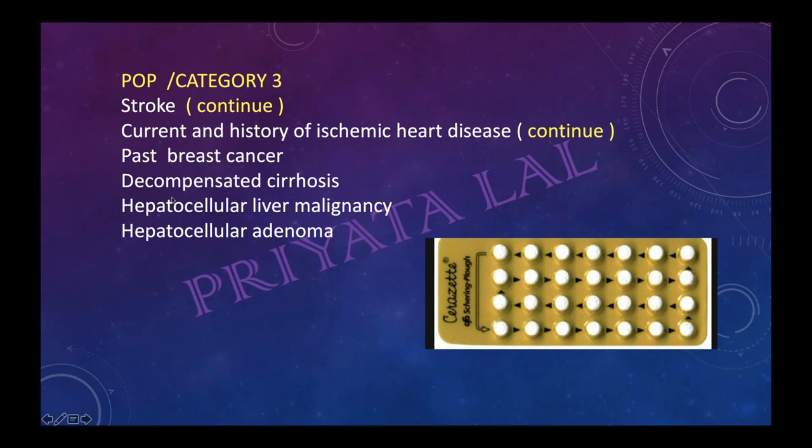This liver part: decompensated cirrhosis, liver malignancy, hepatocellular adenoma. This is category 3, and you will find this in all progesterone contraception. So this is category 3 for POP. Now you can see, you have to remember only these 6 lines. If you see that table of UK MEC category, it becomes very difficult to know what to do. But you could easily remember the 6 things.